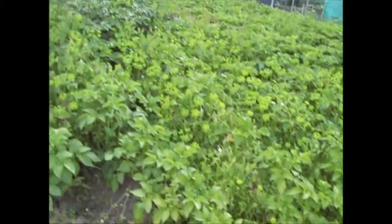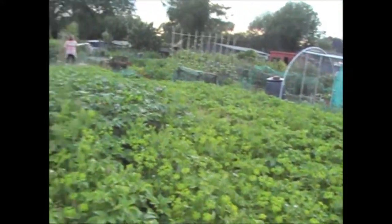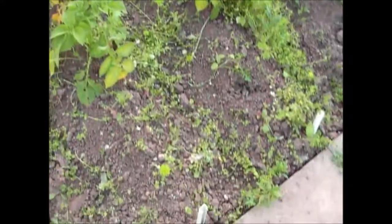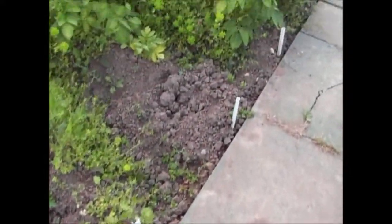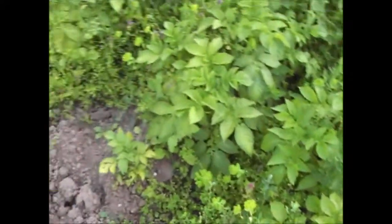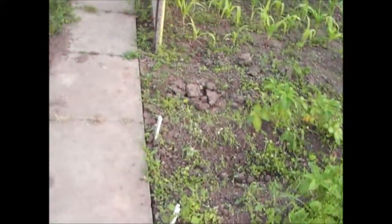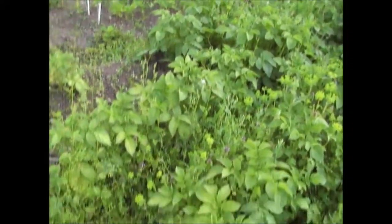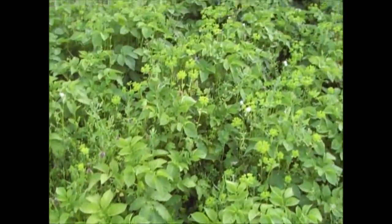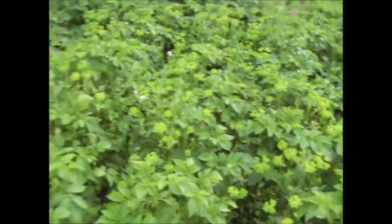Now this is the other side of the potatoes, and it's nowhere near as good as over there, particularly this bit here. Now this is because it flooded here about a month ago, and I think that basically a lot of the potatoes rotted in the ground, and the ones that did survive haven't really recovered properly, so that's why this is looking a bit poor over here. It looks much better from the other side.